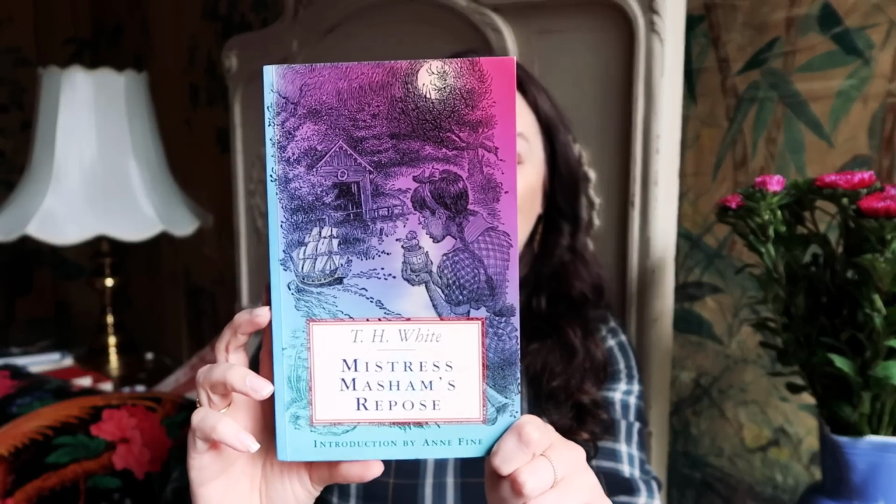And then another real favourite from my childhood that I couldn't believe I didn't have a copy of, actually, and once I realised that, I just had to get one. That's Mistress Masham's Repose by T.H. White. You can see the cover. And this is about a young girl who lives in a family mansion, and she's under the supervision of a very strict and really not very nice governess.